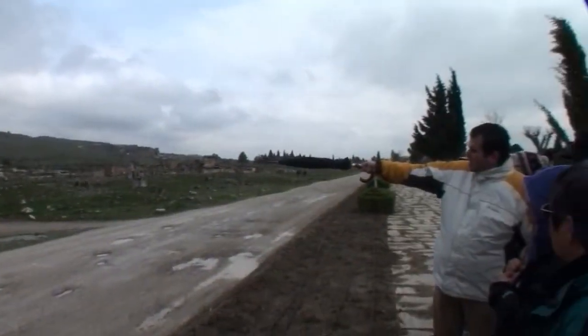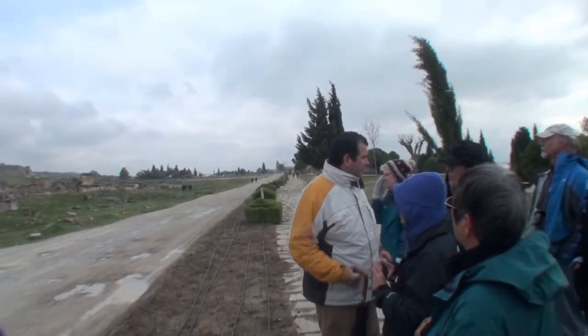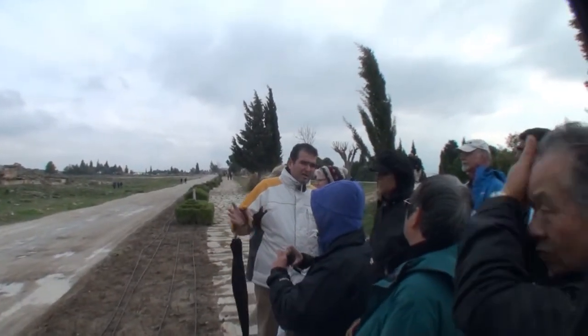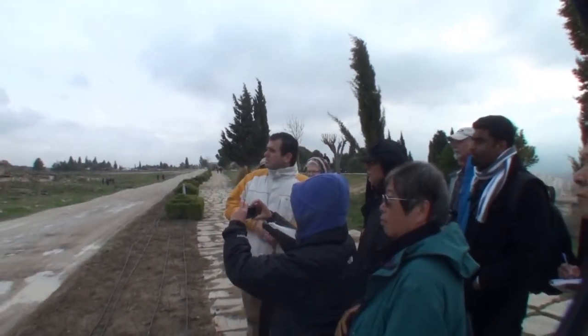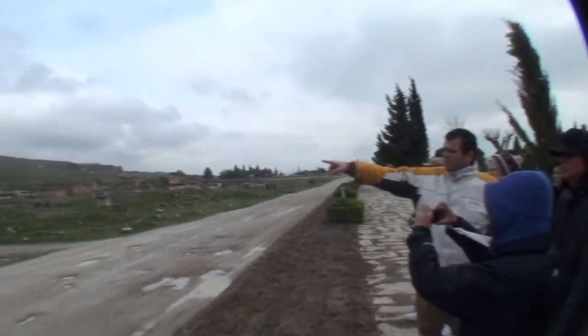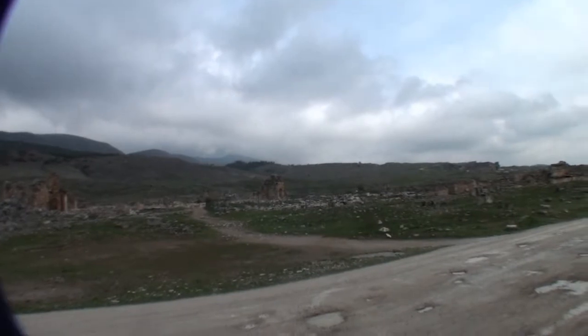From there to the theater, that was a colonnaded street. And they placed the columns on both sides. And that colonnaded street was built in the time of Caracalla. Take a look at the building in front of us. You only see the basement, but it was a two-story building.